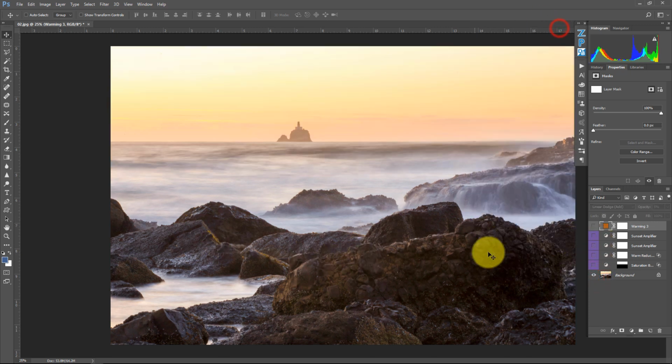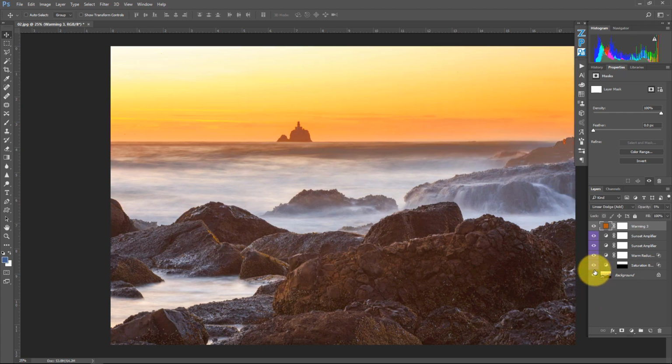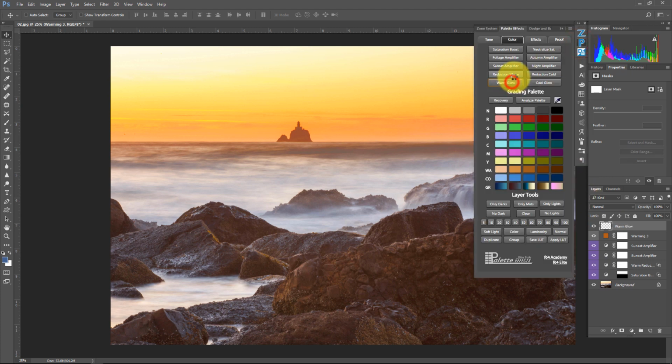And quite frankly, I probably would have thrown this photograph away, to be honest with you, if I didn't understand that I could do something with it. Yeah, we got some nice looks on the water here, but there's really nothing going on here to draw my attention. Now I'm starting to get that glow. I purposely selected this image for you so that you would see that you could do some really good stuff with it. So now I'm going to go ahead and I'm going to hit the warm glow.